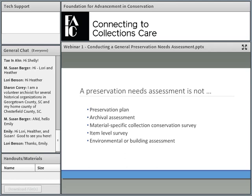And then the last one that I often see confused here is the environment or building assessment. That one does look a little bit at the big picture, but it just looks at those building and environmental conditions. It won't include looking at collection staffing levels or your collections related policies unless they have to do with the building or environment. So I know it's confusing, which is why we're doing this course. All of these documents are definitely useful and worth doing, and there's definitely some overlap between all of them, but it's just important to know what is what.